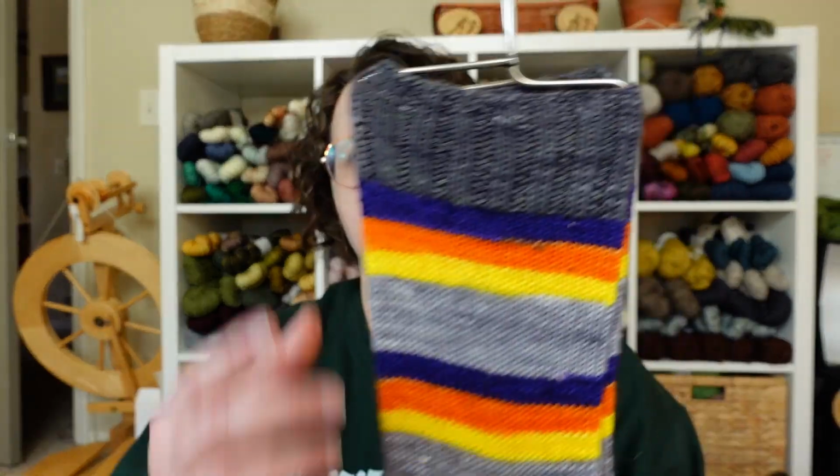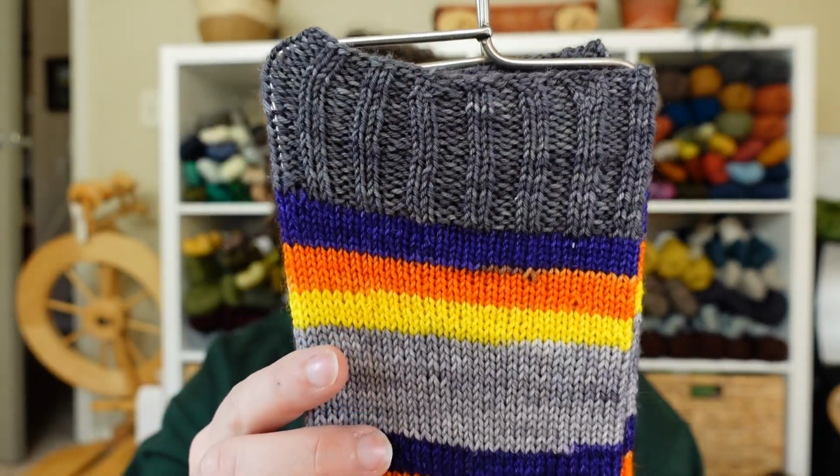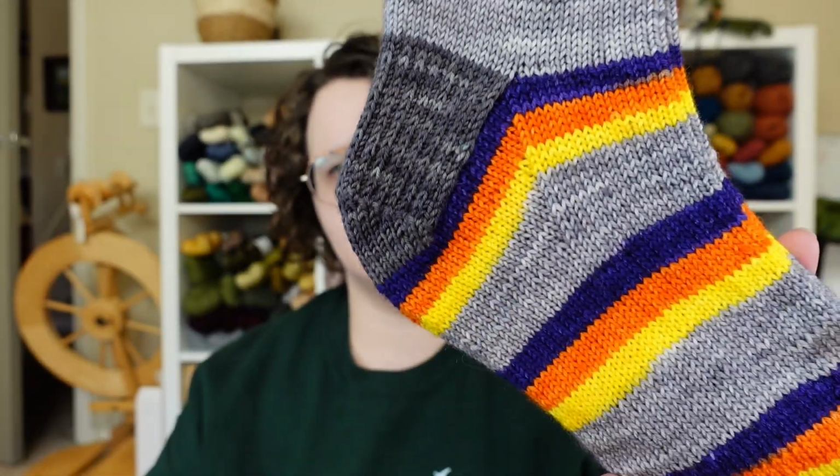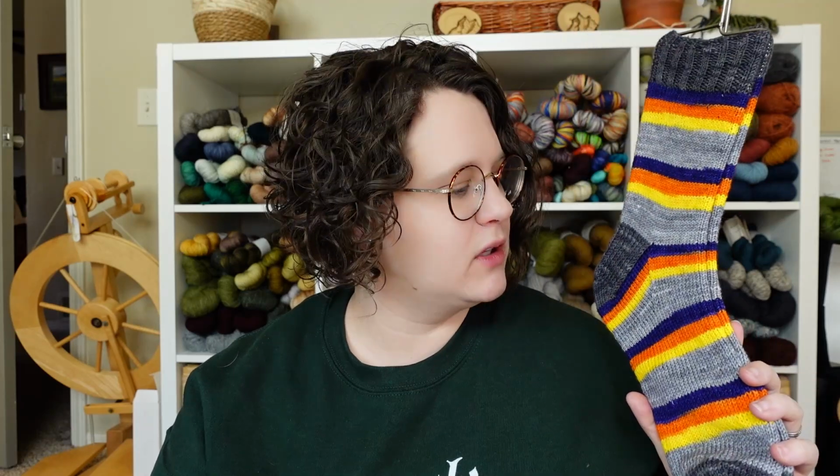So I did a 2x2 cuff for 20 rounds. I did quite a long leg. I'm unsure how long it is, but I just did 2 repeats of this striping pattern. I did a heel flap and gusset, a foot to fit my husband Shane, and then the toe from Huga Canyon's patterns. I knit these on a US 0 2mm needle and in DoSo Dyeworks yarn.